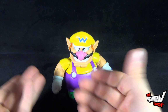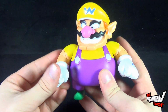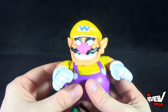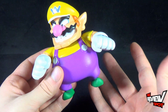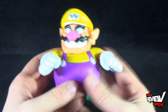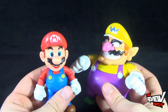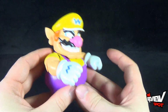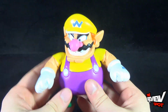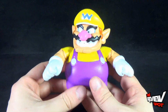It's one of those pieces where I like Wario, so I gravitated towards wanting to pick up this piece. He was also a little harder to find of the lot. Surprisingly, I found a lot of Donkey Kongs, a lot of Bowsers, and a lot of Marios. Link and Wario were the hardest to find. I just ended up lucking out and stumbling across him. But he's a fun piece.